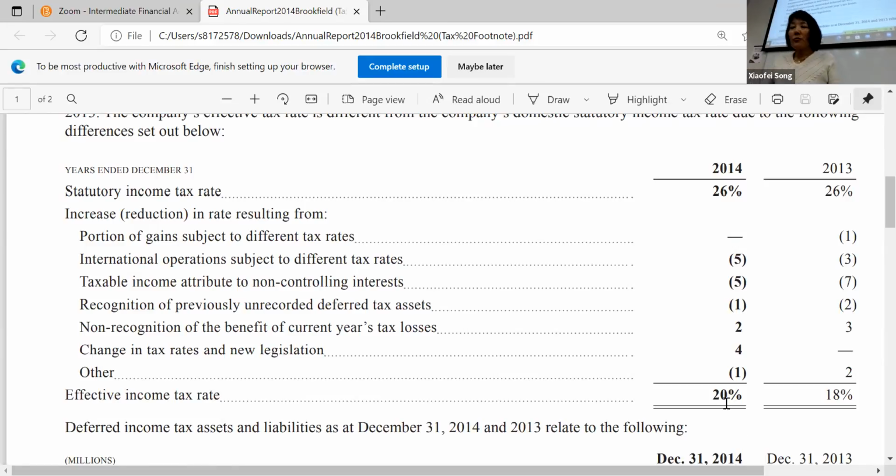The effective tax rate is simply the actual income tax divided by income before tax. So the difference between the statutory tax rate, which is the same for every company, and the effective tax rate is the permanent differences. The effective tax rate will be different from one company to another, and even for the same company it could be different from year to year, depending on the situation of the year. So you need to reconcile your effective tax rate with the statutory tax rate.